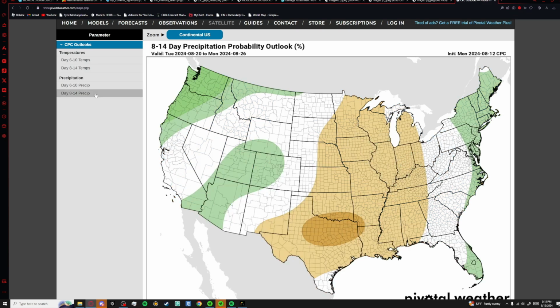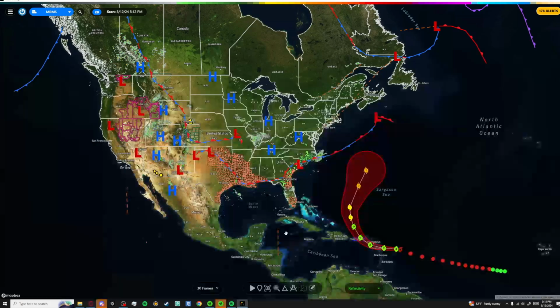And looking at those same days, so August 20th to August 26th, this is our precipitation outlook, a little bit below average in areas like Texas, and everywhere else, besides from the West Coast being a little bit above average, is basically a toss-up. You should see normal rain amounts. That is really all today.